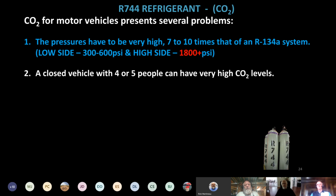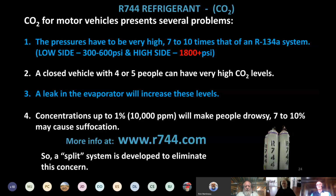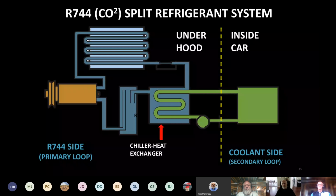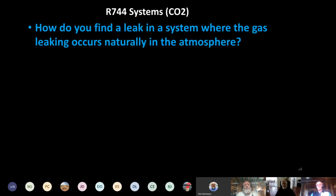And another problem is what happens if the evaporator leaks CO2? Well, the air can become toxic inside the car, especially if you have a carload of people who are expelling CO2 also. So there's a website dedicated to CO2 refrigeration if you want to get more information. What they've done is design the system to be a split system. So you have an under the hood system and an under the car system or inside the car. And they basically use a chiller where the refrigerant cools a non-toxic fluid, usually antifreeze and water, with a circulating pump to keep the passengers inside cool. Therefore, you don't have the possible leak of CO2 inside the car. Problem, though, is how do you find a leak in a system where the gas naturally occurs in the atmosphere?